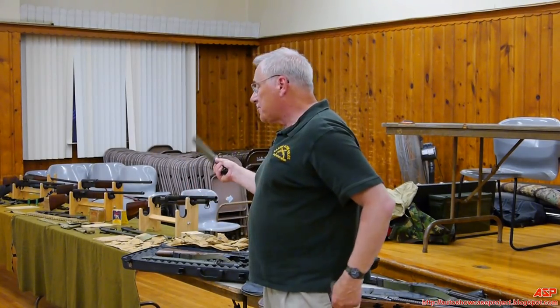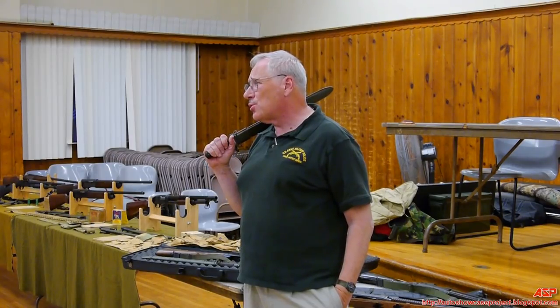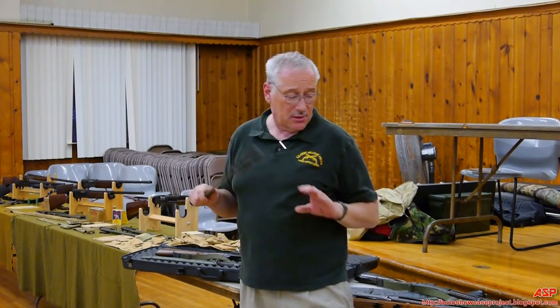Now, your display of bayonets there, you see the scabbards are leather. First World War, they were leather, most of World War II. They then made a plastic scabbard, similar to the one that's used on the Springfield. All right?